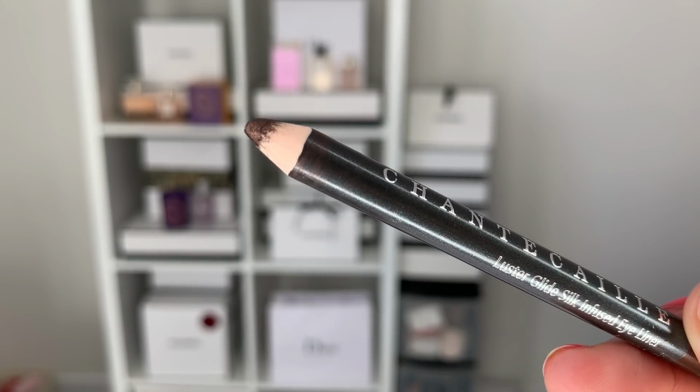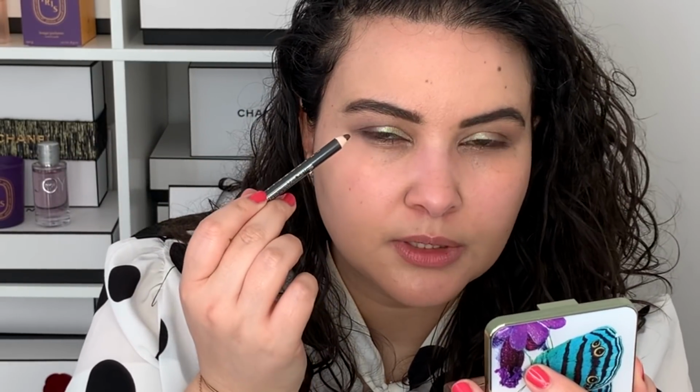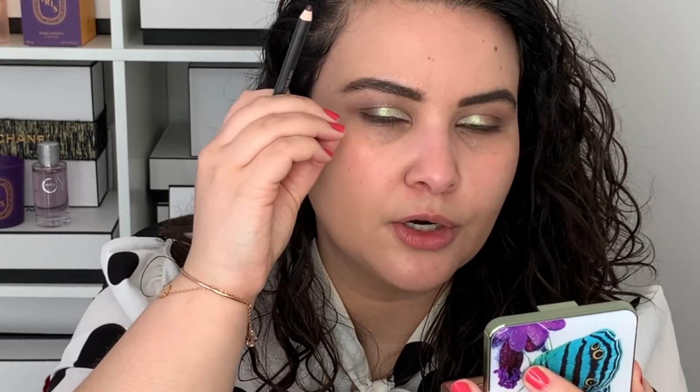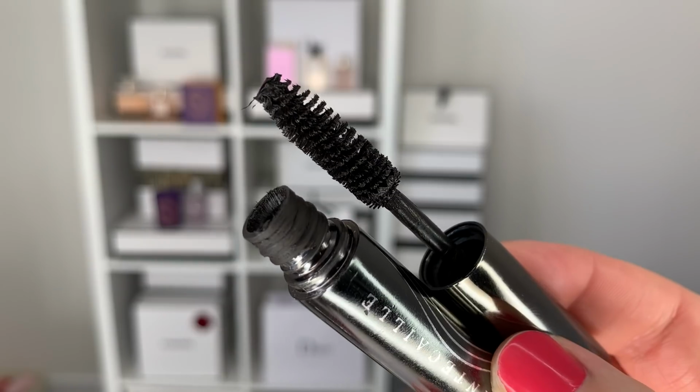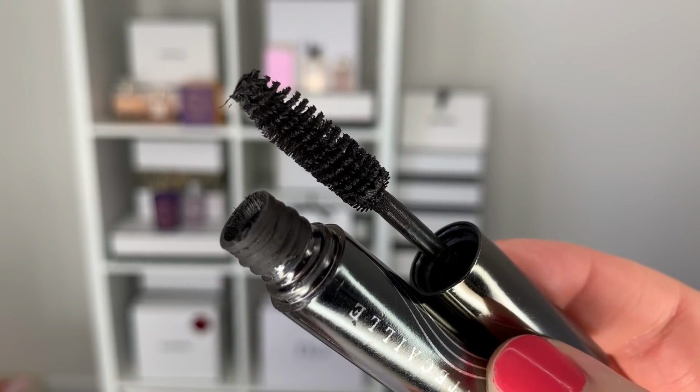That is much better. And I'm going to go into some eyeliner. I have the Chantecaille Luster Glide eyeliner in Jasper. And I'm going to focus it more on the outside as well, just to keep the dark color on the outside. Essentially what I did is I took the liner, but I stopped before I got to the green eyeshadow. And let's go into a bit of mascara to complete the eye look. I'm going into my Chantecaille Faux Cils Longest Lash Mascara in black.